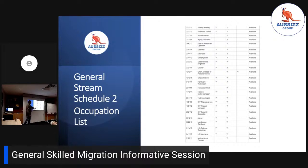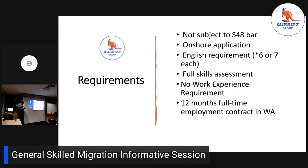As long as they've got the skills assessment for the occupations on this list, they can put up an expression of interest and they can get an invitation from the WA state. But the only criterion applicable to the occupations on this list is that after you get invited, you have to provide a 12 months employment contract for your nominated occupation from an employer in WA, as is the case with the rest of the streams as well. That's the only criterion. There's no 1 year work experience requirement. There's no other requirement. As long as you've got a skills assessment for one of the occupations on that list, you are eligible to put up an expression of interest for WA state nomination.